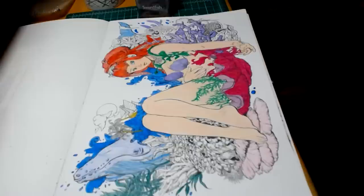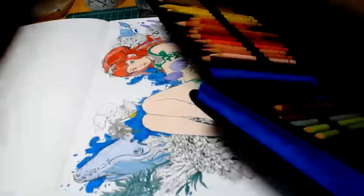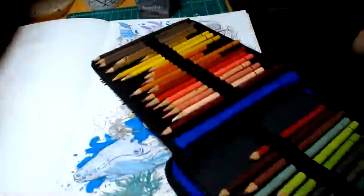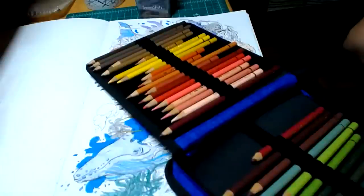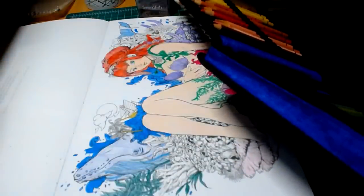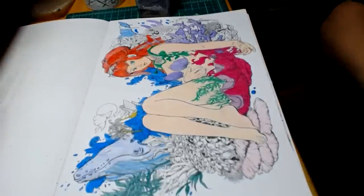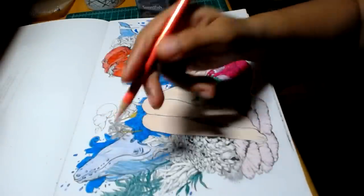That's fuchsia. So that's that color. And the other day, I want to show you how little my cadmium orange pencil is. This is how little it is, and I don't have a replacement. There are a few other pencils I don't have replacements for, so I had to place an order at Dick Blick. I love Dick Blick's service. This color is called Dark Flesh, but you can use it for coral and things like that.